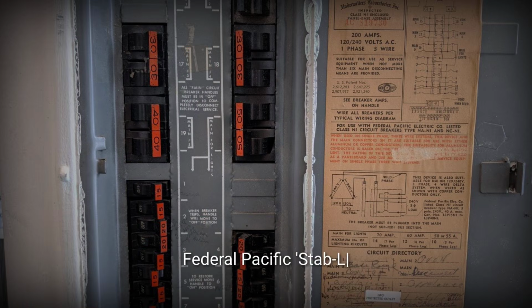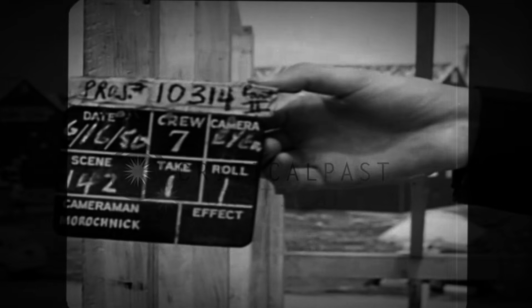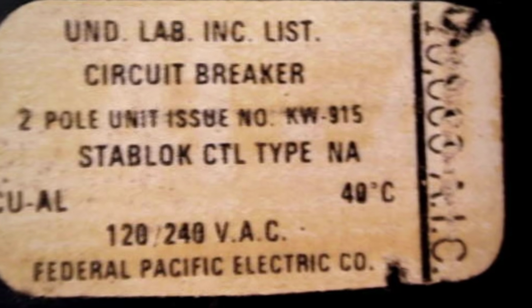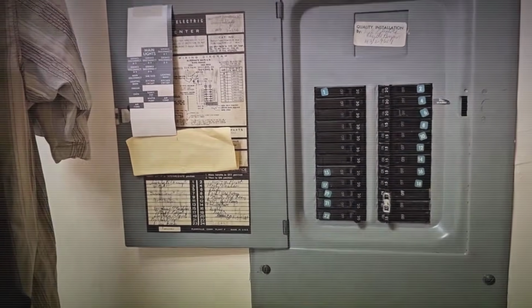That brand is Federal Pacific Electric, and the breakers are called Stab-Lok. From the 1950s through the 1980s, they were everywhere because they were the cheapest panel a builder could install that still passed inspection and carried the all-important UL safety label. Cheapest part that closes the sale.